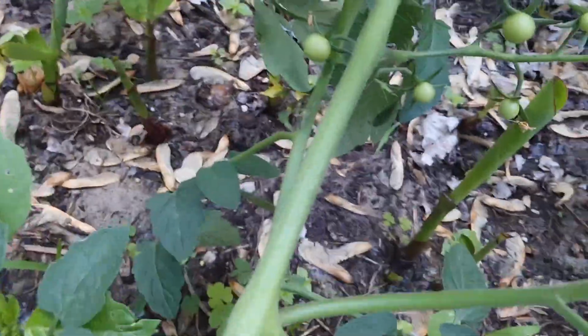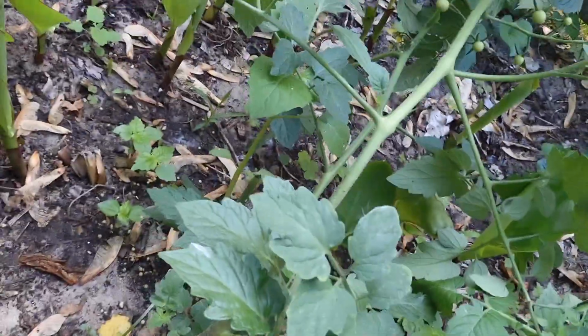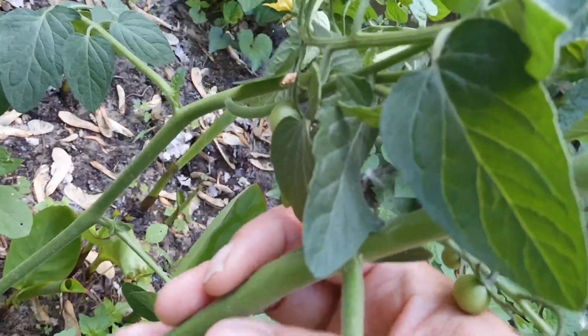Here's some tomato plants. It looks like, oh, look at that. Oh, that's so exciting. This is a Sun Gold. This is a Sun Gold that needs to be staked sooner than later. So I will have to go get a stake.